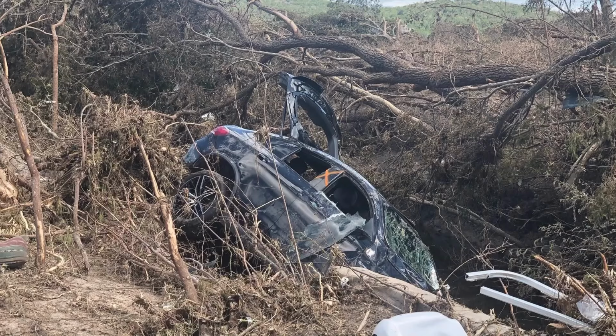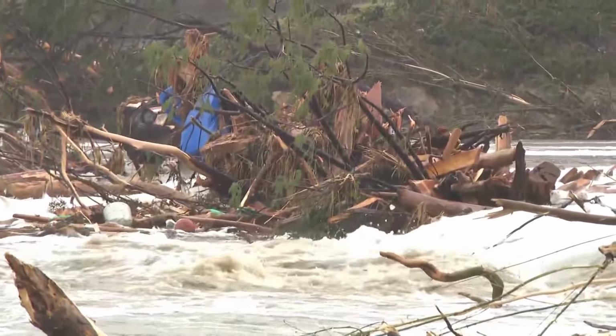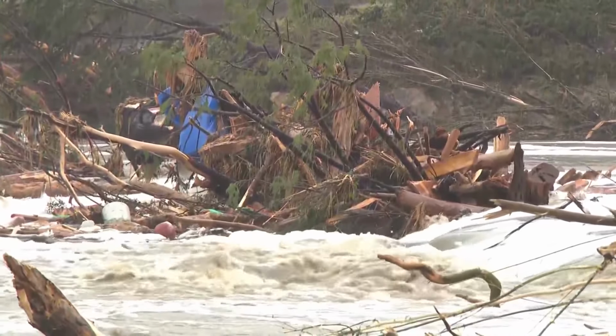And while Lindner says this aftermath is unlike what we typically see from a Harris County flood, it's a stark reminder of what can happen. "You know, things like this can happen out there. It can happen on any river out there. It's good to know the knowledge and the history of these rivers." In Harris County, Stephen Goen, KHOU 11 News.